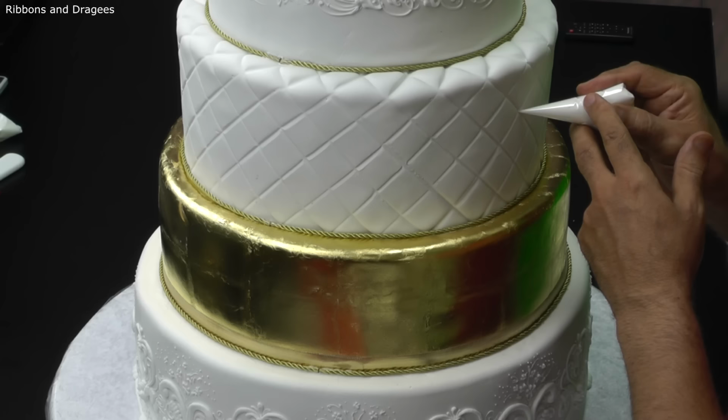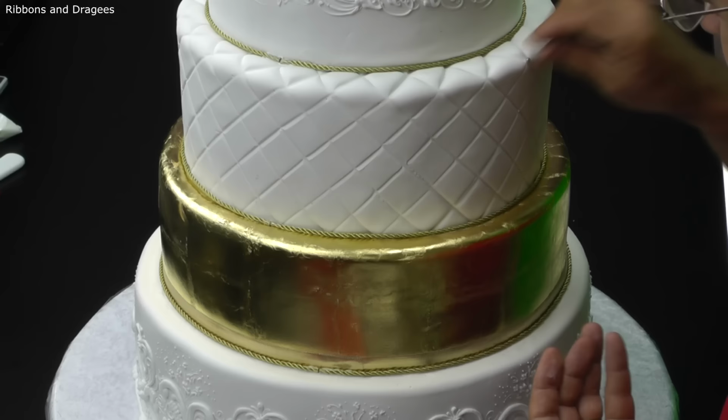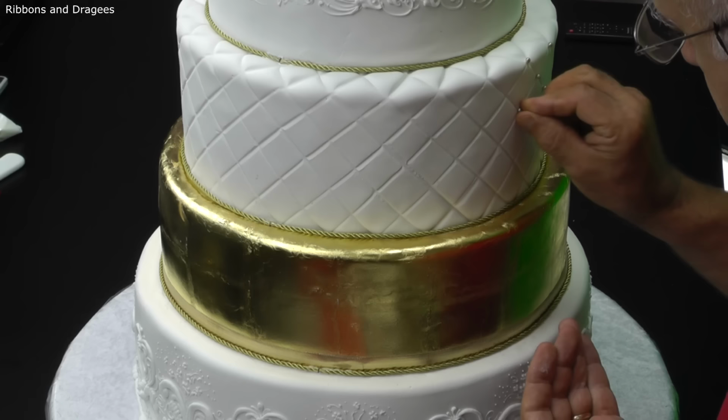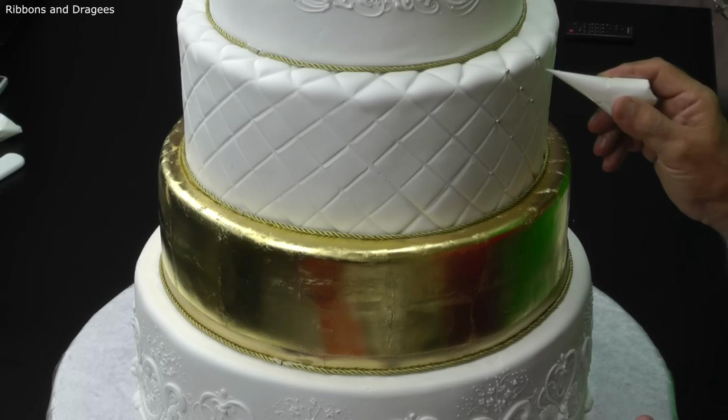1, 2, 3, 4, 5. So I see that with 5, the red icing is not drying. I will increase the number, maybe 6 or 7. So that's good. 4 and 5. Okay, next one I make 6. 1, 2, 3, 4, 5, and 6.